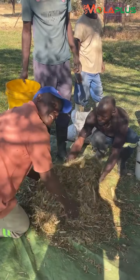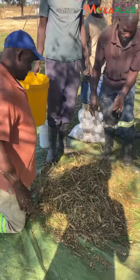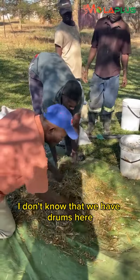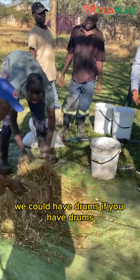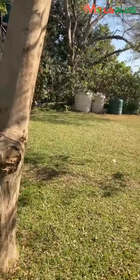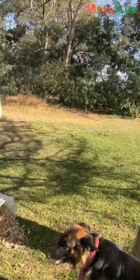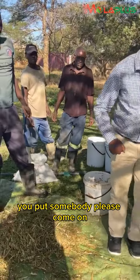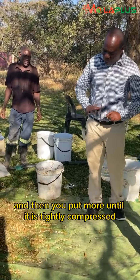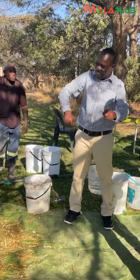Now, once you have done that, assume I don't know whether you have drums here. If you have drums, you compress inside drums like those. You put a bit, somebody presses, cover thoroughly, and then you put more until it is tightly compressed. Then you put a polythene on top and tie.